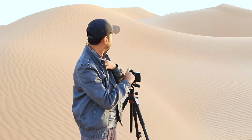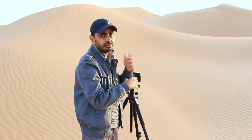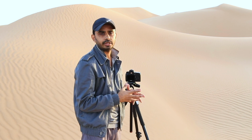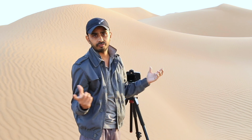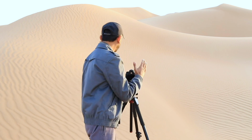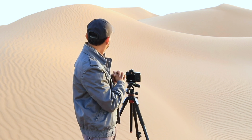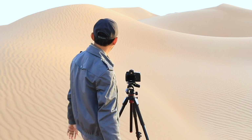The other thing which I would like to mention here is that I have shot these dunes many times, and I think I have up to 1 terabyte of data of these desert dunes. But all of them are with wide frame. So this time I'm shooting with my 24-70 lens, and at the moment my focal length is 50 millimeter. So yes, I wanted to mention that this time I'm shooting with very tight frames.